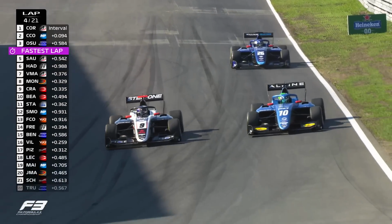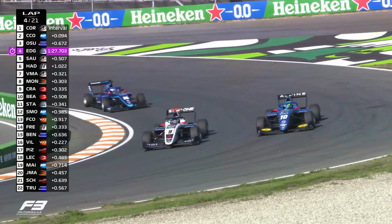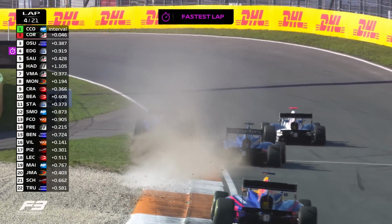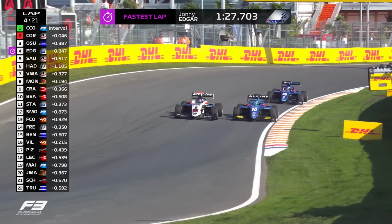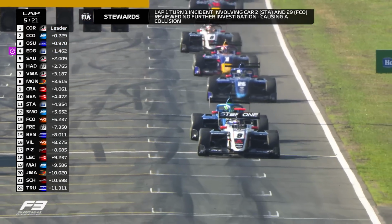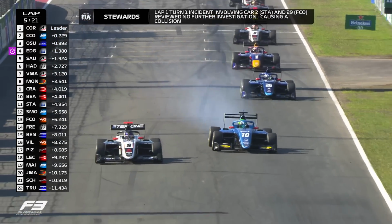We're side by side for the race lead here. Colette trying to go round the outside of Correa. Side by side, Colette all over the curb on the outside of the circuit there. Can he get round turn two? Not quite, but a brilliant attempt there. Colette now has the DRS wide open. Here we go. Take two. Can he get it done this time?